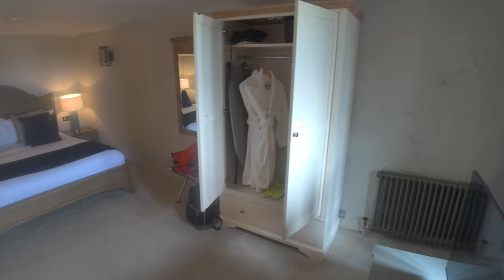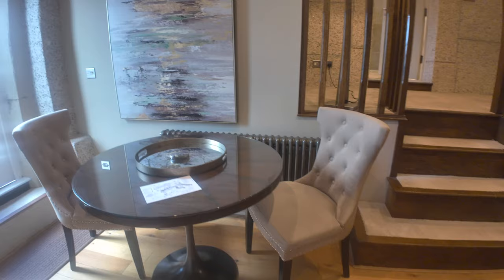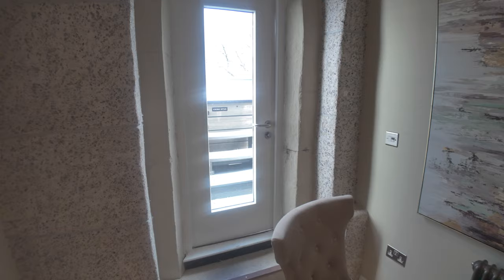There's one place that we haven't shown you yet, so let's head on outside. Yep, outside you've got your own space, private to this Royal Suite. And it's at the top of one of the original turrets for this stately home that is now a hotel. So let's head outside and we'll take a look.